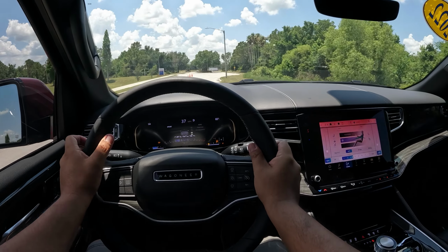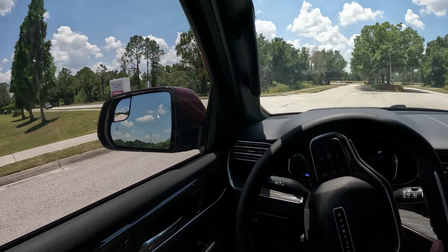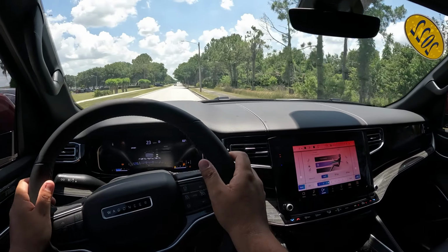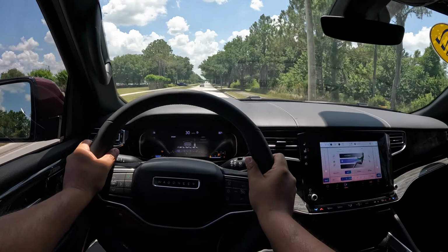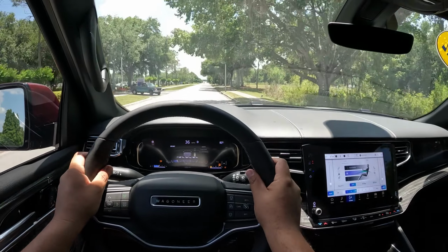Oh yeah, it's got some nice pull. Even though it's a sport suspension, obviously you can feel the weight on this girl for sure. But super smooth, this thing feels. Wow. Steering wheel feels fantastic in your hand.